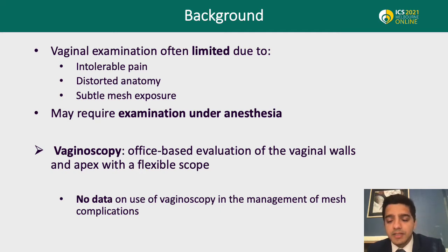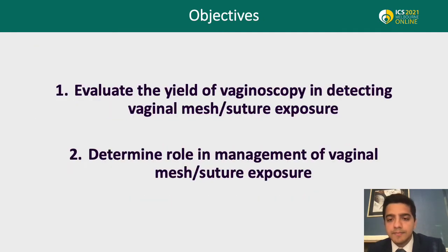Vaginoscopy is an office-based examination of the vaginal compartments with a flexible scope that Dr. Zimmern uses in these situations without the need for anesthesia. However, there's a paucity of data on the use of vaginoscopy in general and none on its use in mesh-related complications. Therefore, the objective of our study was to evaluate the yield of vaginoscopy in detecting vaginal mesh and suture exposures, as well as determine how these findings influenced management.